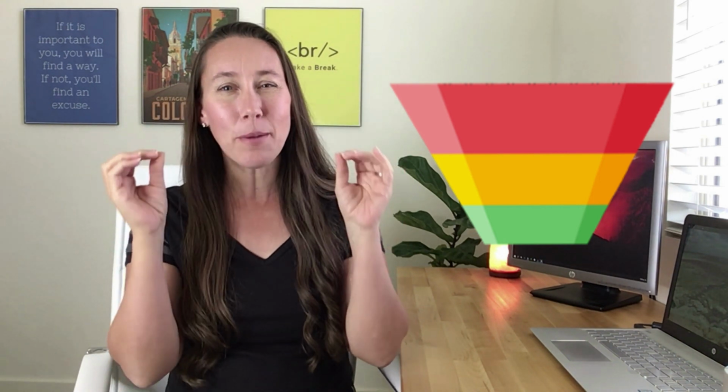All right, now I am sure that at some point you have seen this somewhat inverted pyramid image that represents a sales funnel. Now at the very top of the funnel, this is the widest part of the funnel. And this represents where you have all of the leads that are coming in, both the qualified and unqualified leads. And they're there gathering information.